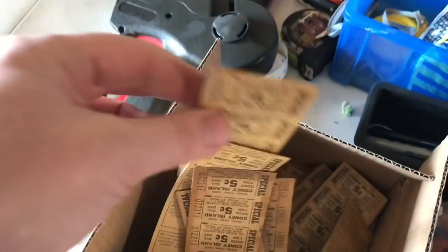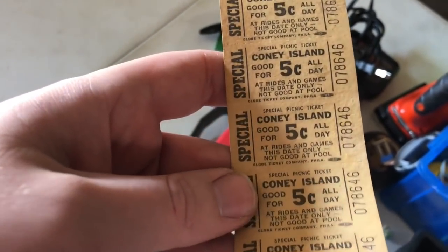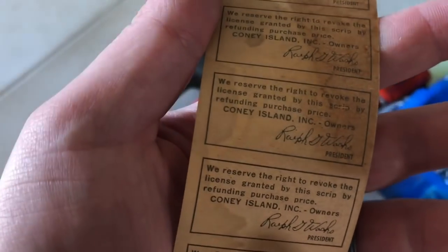These are pretty cool. A whole bunch of Coney Island tickets. Cincinnati Coney Island, though, not the New York Coney Island. 5 cents. No year on them, though.